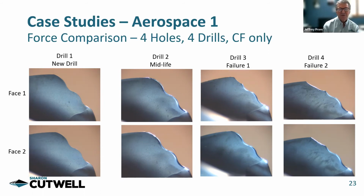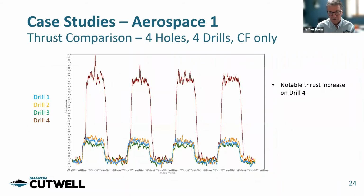So this first one, we did about a year and a half ago, 2 years ago, when we really started getting the idea of intelligent tooling. It is a relatively simple test we did, carbon fiber only. We had 4 drills at different states in their drill life. Drill 1 was a new drill. Drill 2 had a couple 100 inches of carbon fiber drilled on it. Drill 3 had a single chipped edge, a wave point. And drill 4, we found a drill that had 2 chips. So this was the worst case drill. And the question was, what do the force plots look like for these drills?